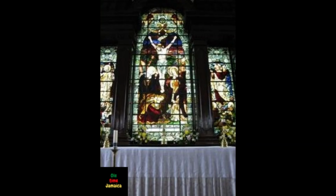Today, this historical structure is a must-see for many visiting Montego Bay. The exterior and interior take visitors back in time as they view stained glass windows, plaques, memorials, and monuments to important figures such as Rosa Palmer, the former owner of Rose Hall Great House. The church continues to be regarded as one of the finest churches in Montego Bay.